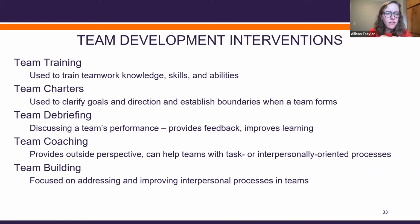We also have tools. Team training is something that typically takes a longer amount of time to conduct and work with a team on. But we have other types of tools that are a little bit less resource intensive to implement, but they can also have a big impact on team performance. These are things like team charters, which I'll talk about in a minute, that are how at the outset of a project we clarify our goals and get on the same page with each other.